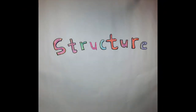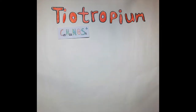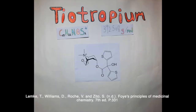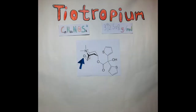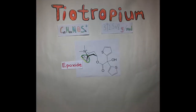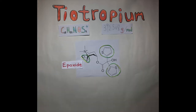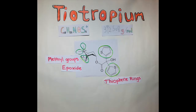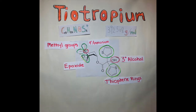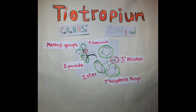What is the structure of tiotropium? Tiotropium has a molecular weight of 392.508 grams per mole. It has 1 hydrogen bond donor and 6 hydrogen bond acceptors. The structure of tiotropium is as so: an epoxide on the amino ring, 2 thiophene rings, 2 methyl groups on nitrogen, a non-chiral quaternary ammonium, a tertiary alcohol, and an ester. The importance of these functional groups will be discussed later in the video.